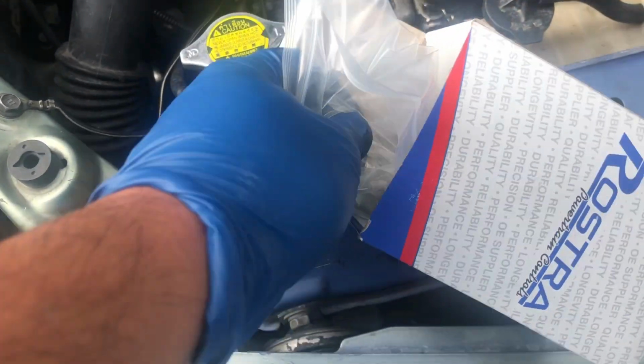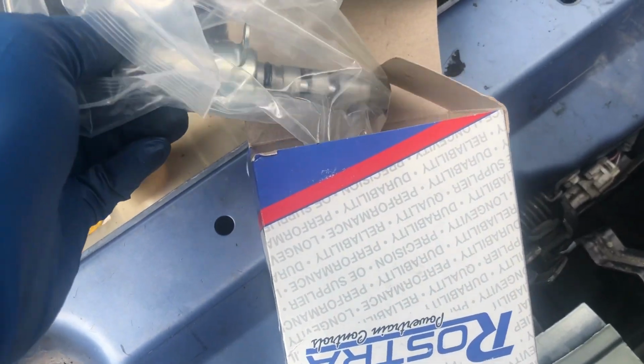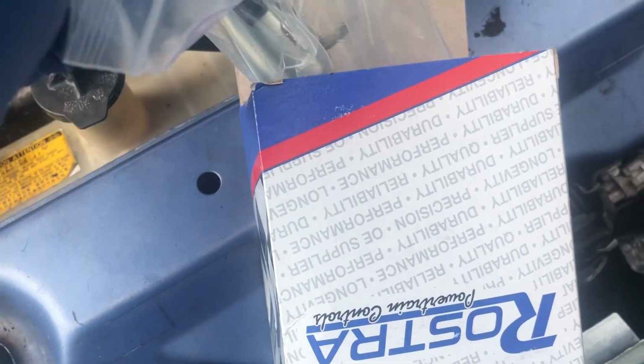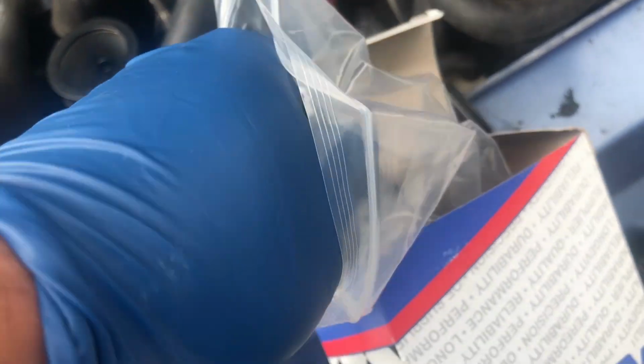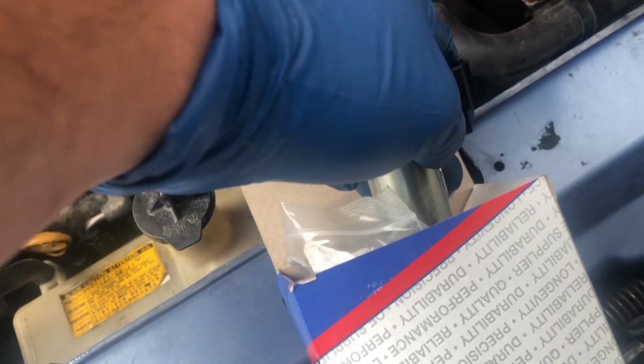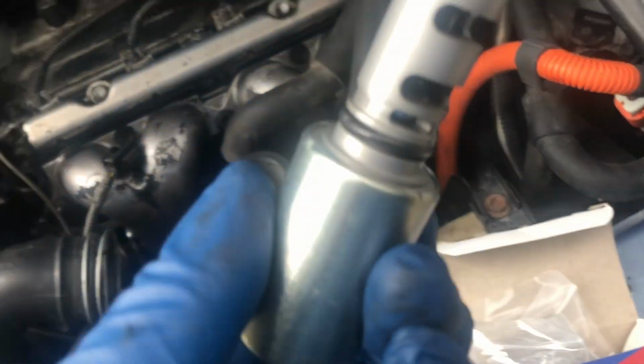So here's my replacement. Got it in Black Auto. I think it's Rostra. So Rostra is actually a pretty good brand. The Toyota part is very expensive. Rostra is actually being used in transmission valve bodies, transmission solenoids. So I expect probably the same quality.